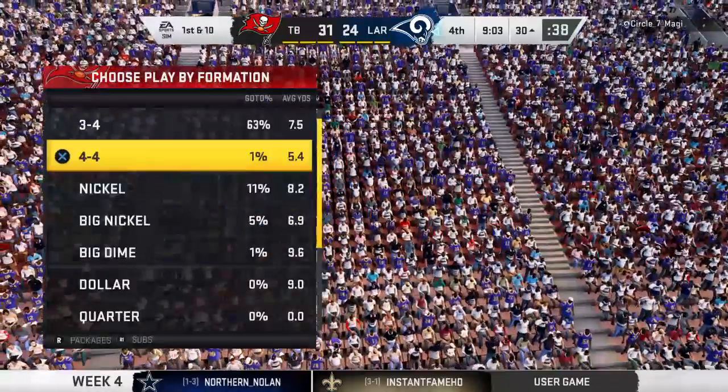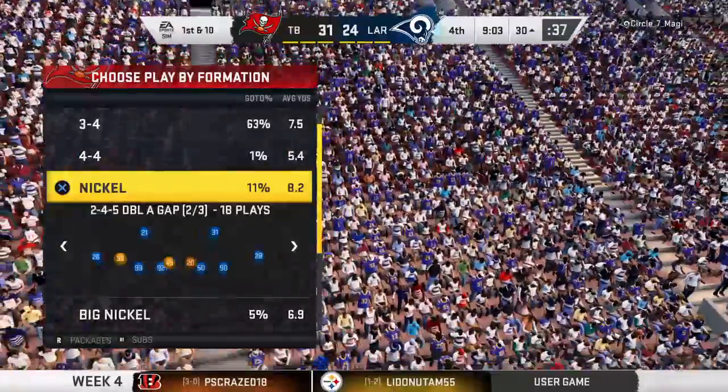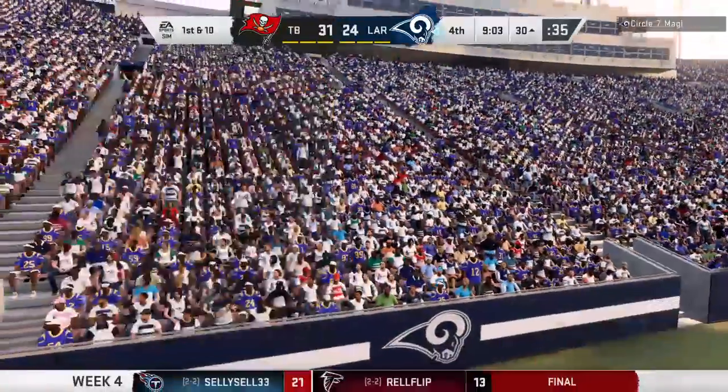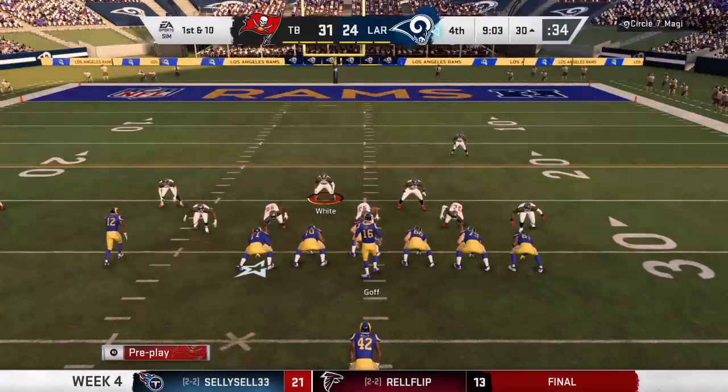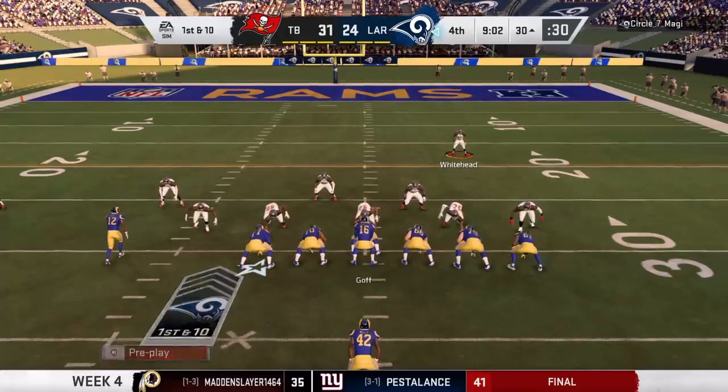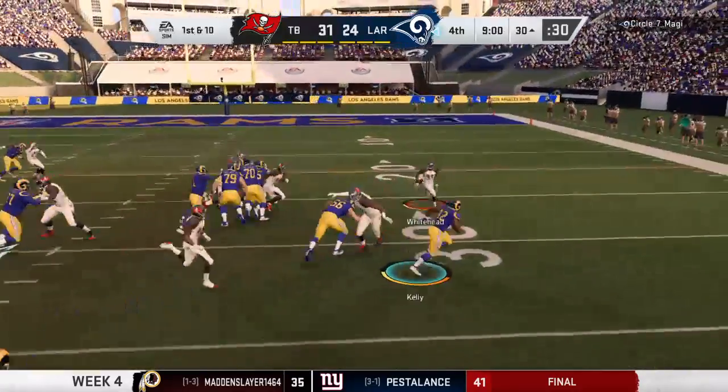Get ready, get ready, get ready. Jared Goff, 4 times last year, he led the Rams on a fourth-quarter comeback. He obviously didn't do it in Super Bowl 53, but can he do it here?